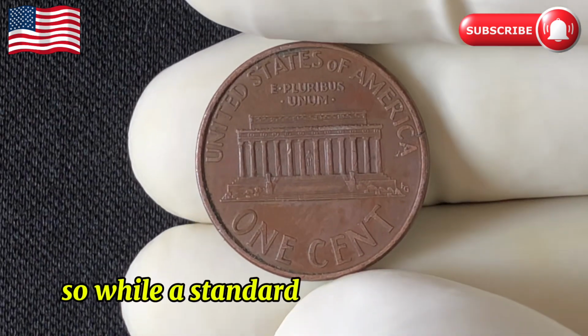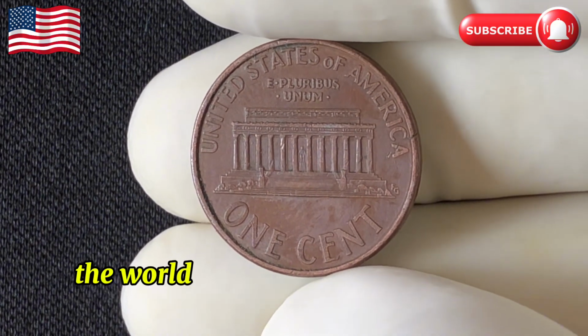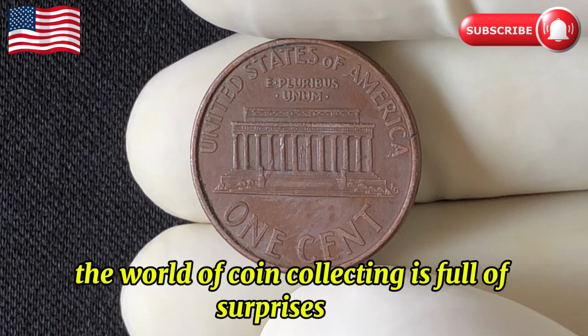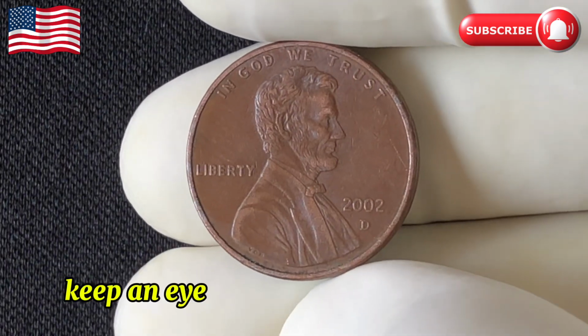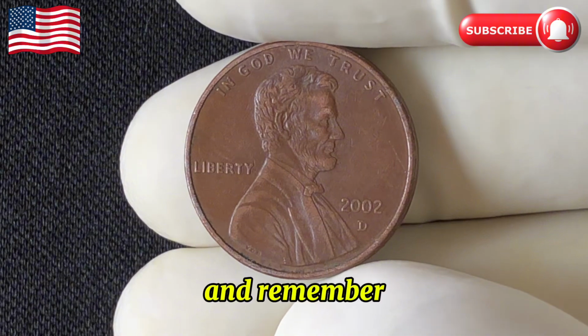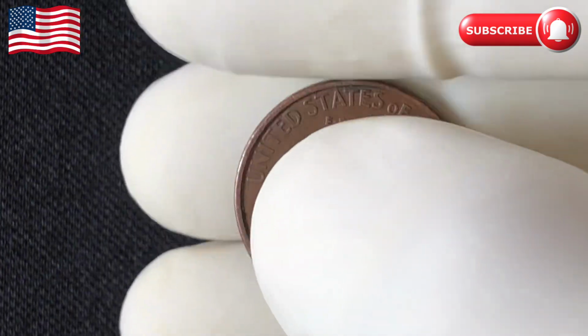So, while a standard 2002 penny might make you rich, it's a great reminder that the world of coin collecting is full of surprises. Finally, its market value is $50,000. Keep an eye out for those unique finds, and remember, sometimes, it's the small things that hold the most value.